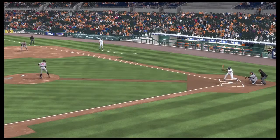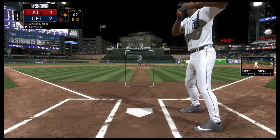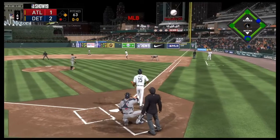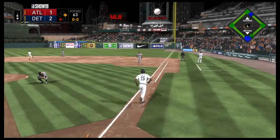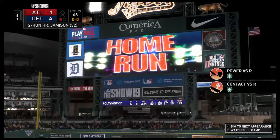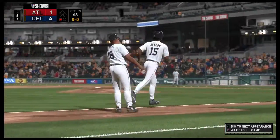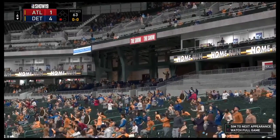Theo Jameson will stand in here hoping to duplicate what he did back in the second inning as we flash you back to take another look at his solo home run that helped get this offense rolling. Here's the first pitch to him. Swing and a drive to right. There it goes, and out of here. And I mean by plenty. That ball was crushed. A 2-run blast to straightaway right field, his second of the game. And the Tigers have taken a 4-1 lead.